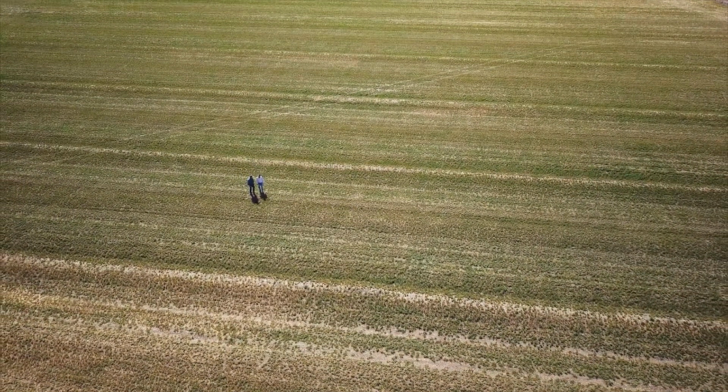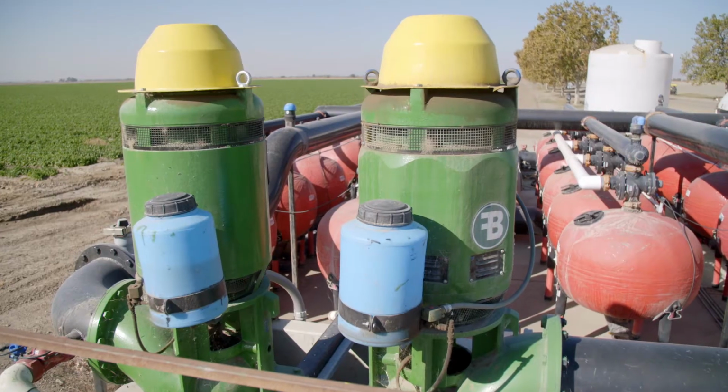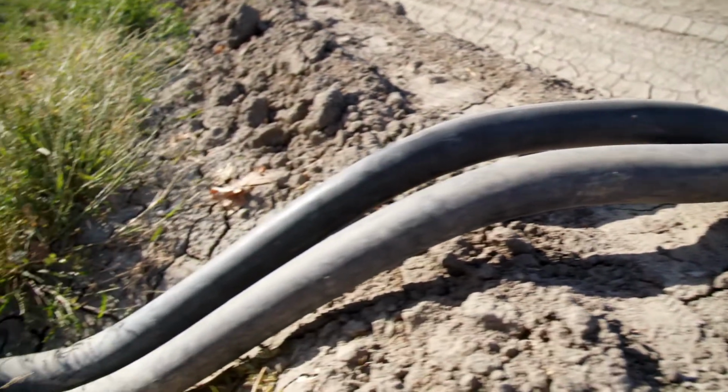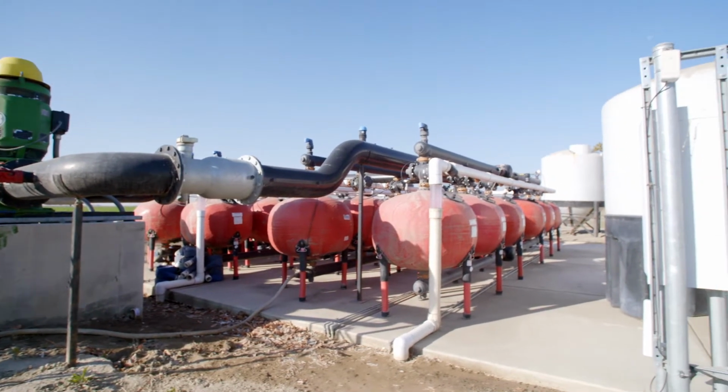They've looked at drip irrigation, they've looked at different methods of applying water so that it can be more judiciously applied. Canon uses flood irrigation on his alfalfa fields, but is converting them to drip irrigation for better control and to help produce higher yields.